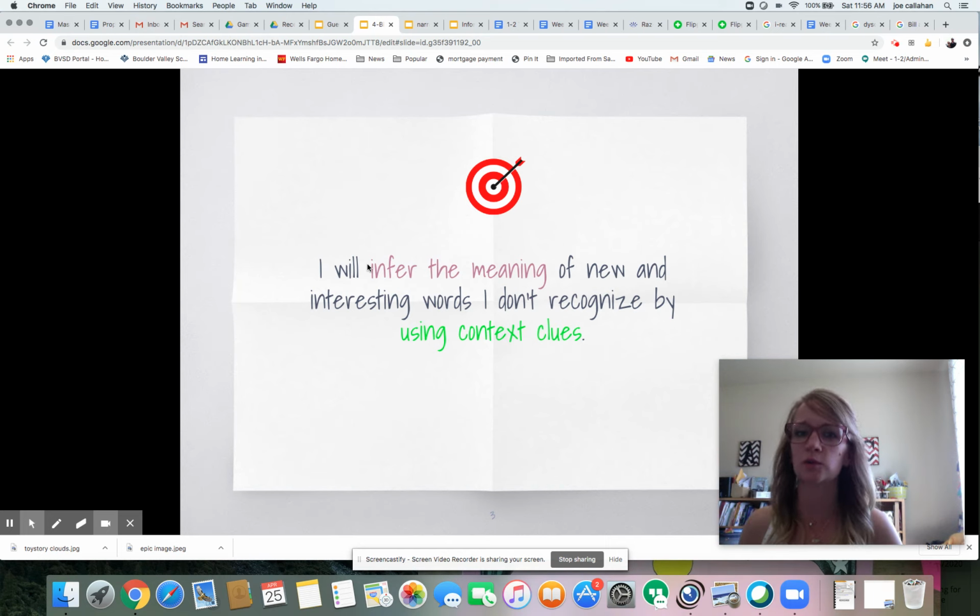So we're going to practice doing those by using the context clues. And the context clues are the words and the sentences and the things in the book that are happening around the new and interesting word that you might not be familiar with.